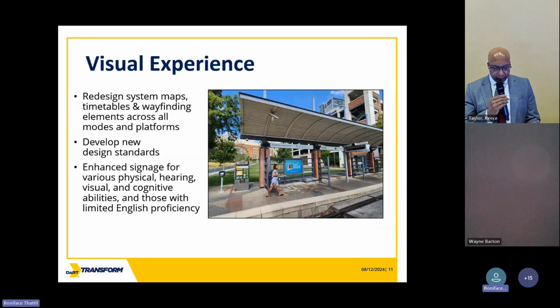The visual experience. The visual experience is something else that we can't neglect. Throughout our 700-mile service area and our facilities, we need to inform the customer how to find their way and also use our trip planning and the maps that we have out there. We know that there are some things that can be improved along this modernization process. There are some sign standards that we have that are really dated. We're going to be looking at updating those sign standards and the messaging.